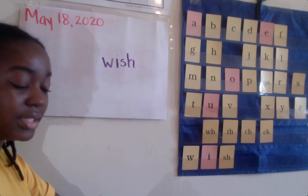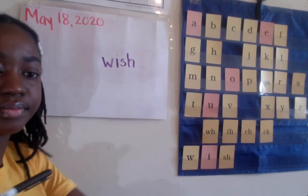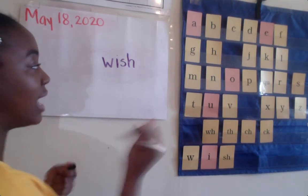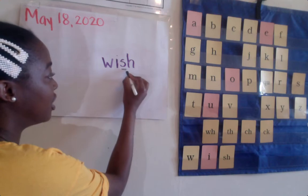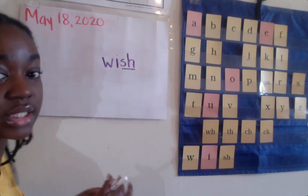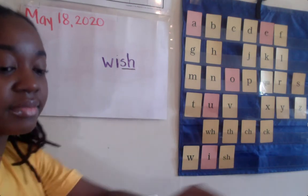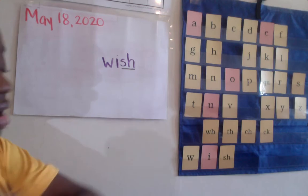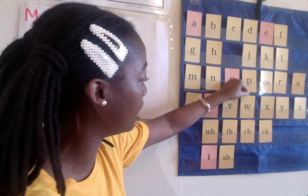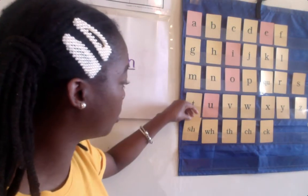How would I identify the digraph in this word? I would underline it. That's right. We underline the digraph to identify it in a word. All right? Remember that. Let's move right along. Let's do one more word here. And then we're going to move on to trick word practice.